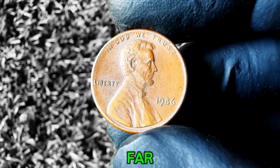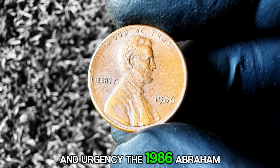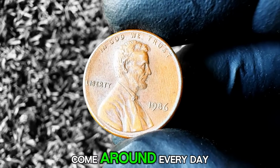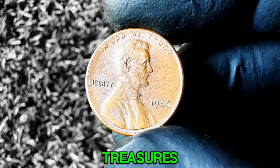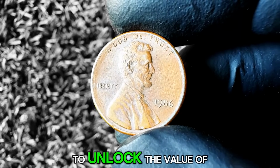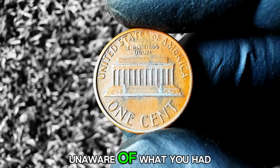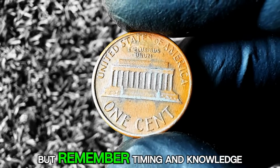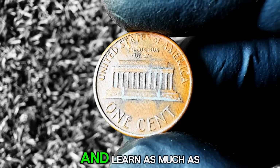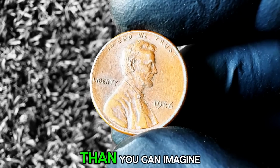If you've made it this far, you're probably feeling a mixture of excitement and urgency. The 1986 Abraham Lincoln No Mintmark Penny is an opportunity that doesn't come around every day. It's a reminder that hidden treasures can be found in the most unexpected places. Will you be the one to unlock the value of this rare coin? Or will you let it slip through your fingers, unaware of what you had? The choice is yours, but remember, timing and knowledge are your allies. Hold on to this coin and learn as much as you can. The next step in your journey could be worth more than you can imagine.